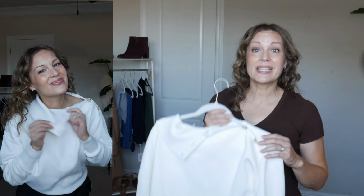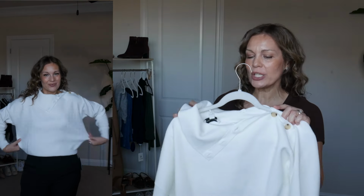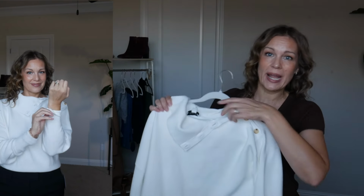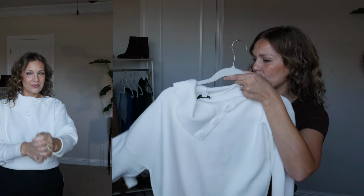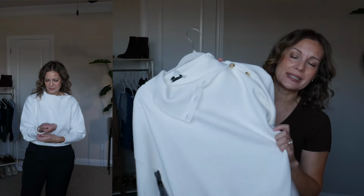Next look is actually the same style of cowl neck sweater as the one that I talked about earlier. I just decided to get it in a cream color as well because I really, like I said, had high hopes for this. And I know that this is just a beautiful closet staple, something that you can just throw on with just about any color, any look. Really enjoy it overall. But again, it's really just super boxy.